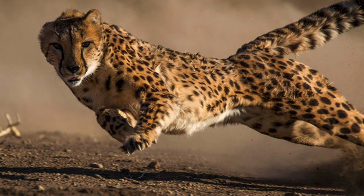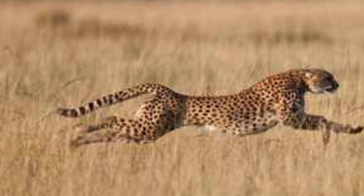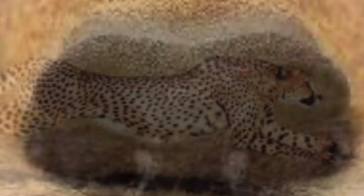Cheetahs can go from standing still to 60 miles per hour in 3 seconds. 3 seconds! It is believed that it's the cheetah's large nostrils that allow it to bring in lots of oxygen, which helps it run faster. That along with a big heart and lungs.